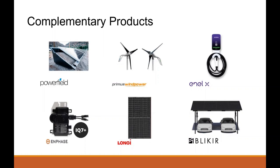We also have a lot of the Enphase IQ7 microinverters at RENVU right now with great pricing for large quantities for bulk purchases. We're also carrying Longi 450 and 355 watt modules. We have competitive pricing on these for both residential and commercial projects. And finally, the most exciting thing that RENVU is carrying right now is the Bleakier carport solution. We will be going over Bleakier a little bit more after we hear from Humless. So stay tuned for that, and I'll give you a lot more information on Bleakier.